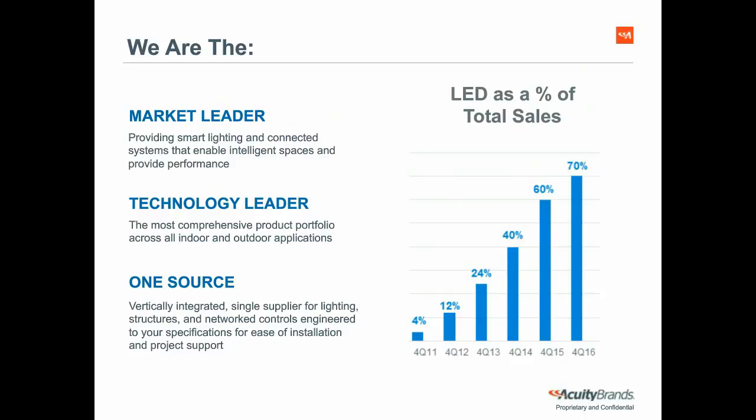And LED, as a percentage of sales at Acuity Brands, has grown dramatically in the past 6 years that we've had the technology available. You can see that in 2011 it was 4% of our sales, but now, after FY16, it's over 70% of our business. And one area where our company is unique is that we can be a one-source provider to our customers, meaning that we manufacture everything from the drivers to the light engines to the castings that everything is put into, and we can also provide a controls network for your lighting applications.